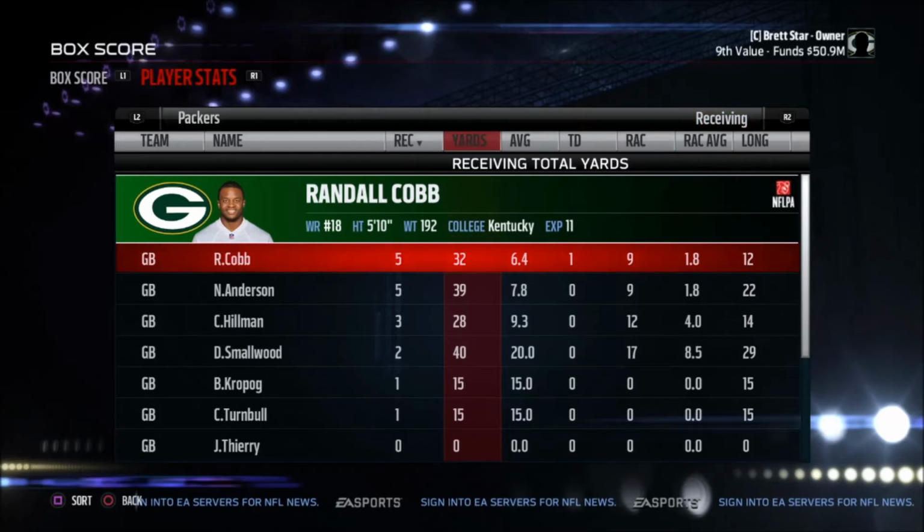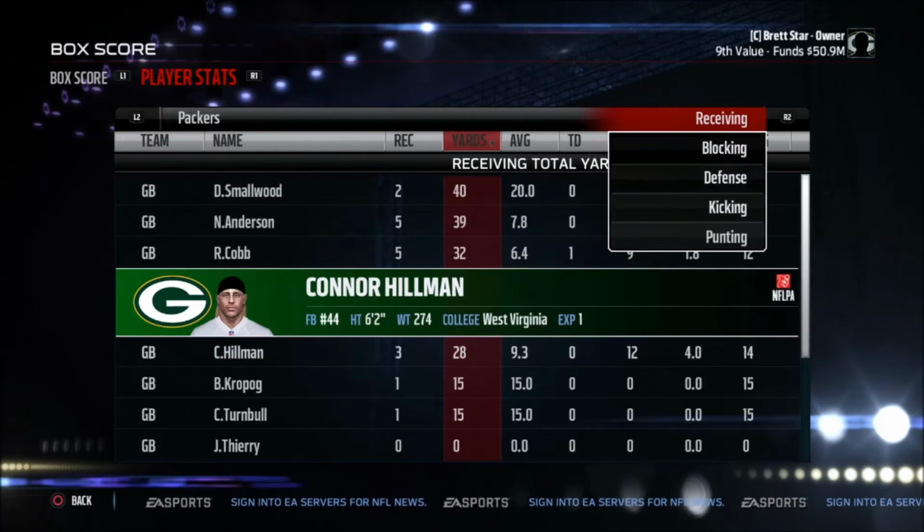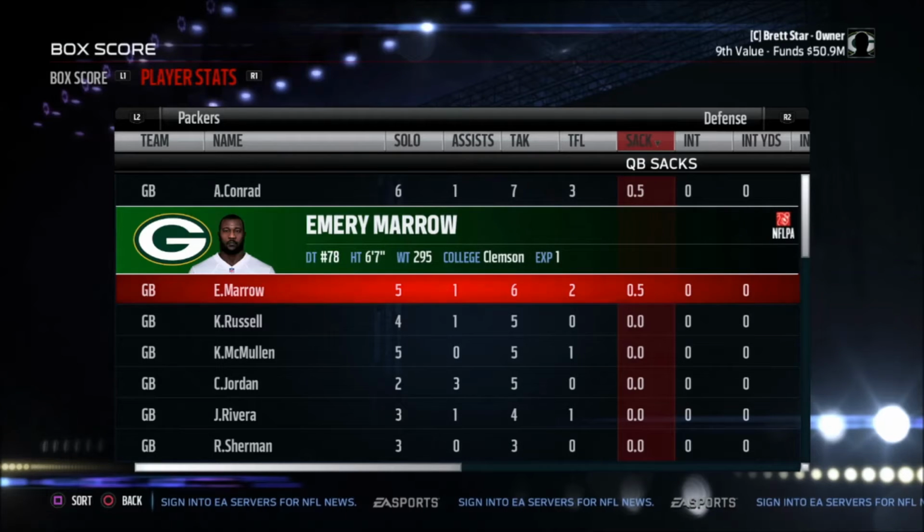and I turned the play clock up a few seconds, so I'm trying to get the number of plays to be more realistic, but it was just not enough time, so there was like 1-2 seconds whenever the game would end, or the play call would be done. So now I've made it 14 seconds, but you can see here that there's just no passing yards. Defensively, we got a couple of sacks in.